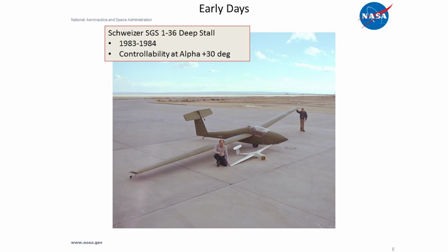Anybody fly free flight? Same sort of idea. It naturally puts the aircraft at a positive angle of attack, high drag configuration, and is very controllable and stabilizes on its own. Well, Dale Reed was doing stuff like that back in the 70s and 80s with a full-scale sailplane. This is a Schweizer 1-36. And you can see the tail popped up there, and it would enter a deep stall, so the whole aircraft would be stalled and descending vertically, yet you could still point it where you wanted to go. Once the aircraft would decelerate, the tail would come back down, and it would fly away.